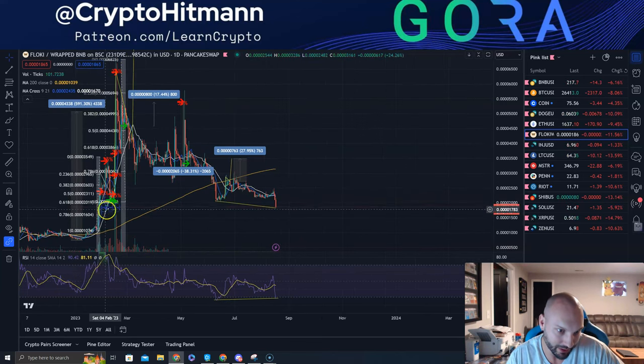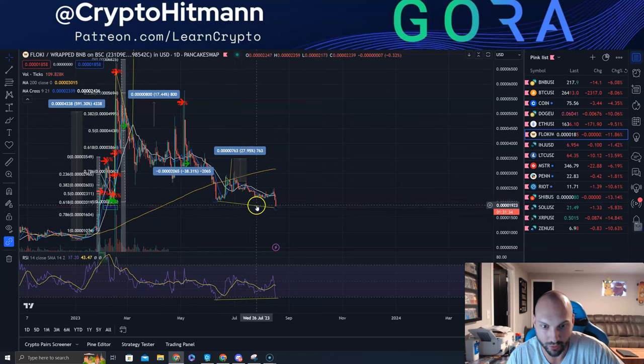And guess what? It goes right equal with this previous low, which is going to be decent support, and this previous buy zone from back here when Floki and the dog coins were having their hype in early February. So this is a decent level to start looking at buying some Floki if you have excess cash or if you sold out at higher levels.